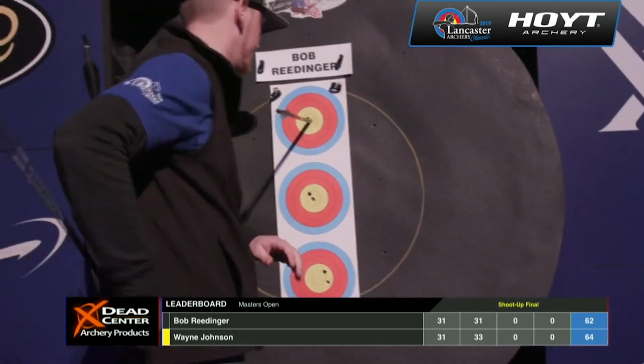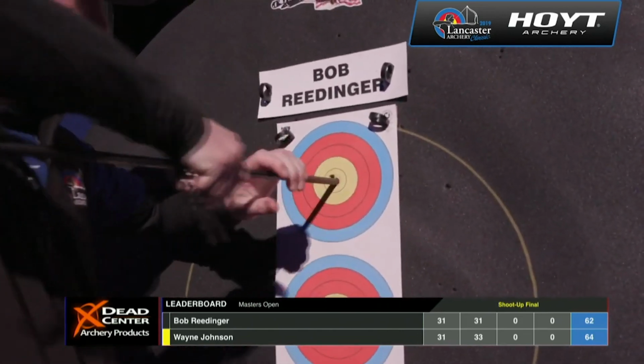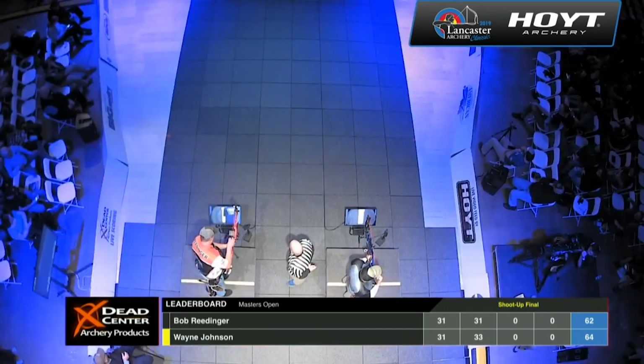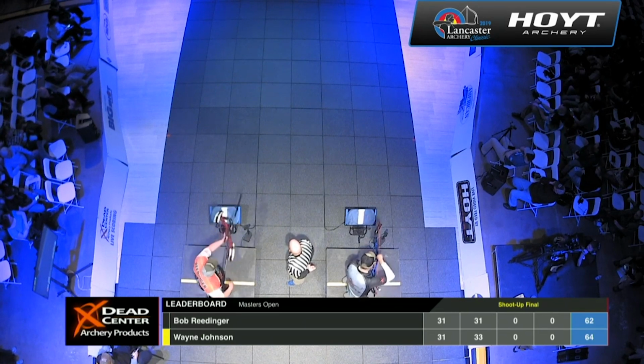So as I was saying, the league night, that's probably where these guys do most of their archery, and you know, they're probably regulars at their local clubs or local shops. They're shooting leagues. Just a good time. League night. I always love that.